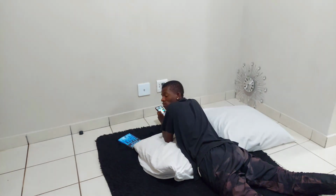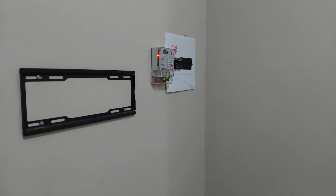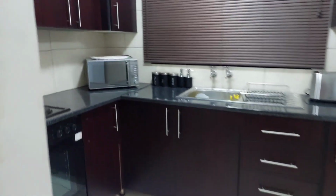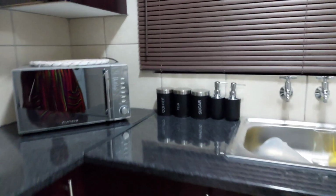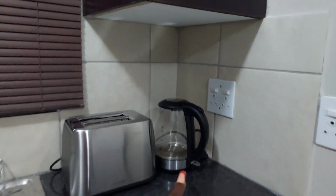And then here, there's my brother. The dining room is literally empty because we don't have our couches yet. And then this side, there's the dirty fridge. That's the only thing we didn't clean. And then if you go this side, it's the kitchen area. The cupboards, the stove, the microwave oven, some containers, the sink, more storage over here, a toaster, a kettle, more storage, and then this side it's the wardrobe.